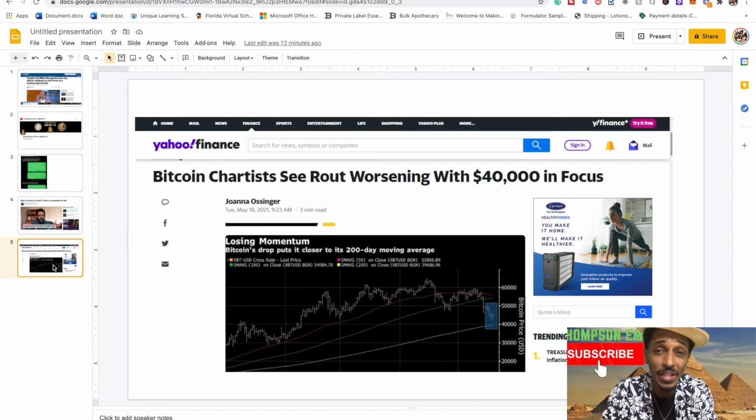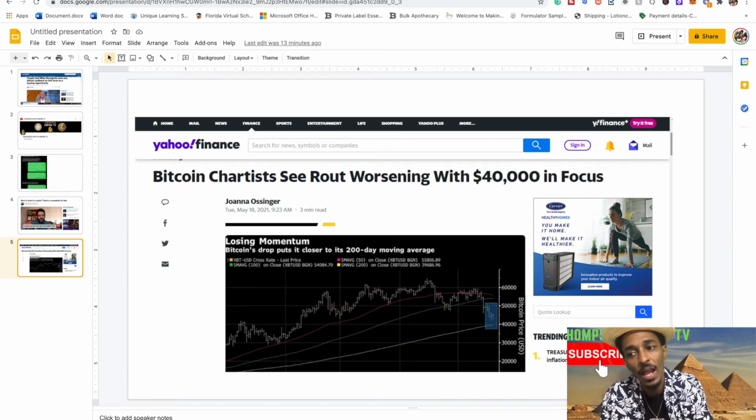So 40,000 at Bitcoin looks like we can go a little under 40. It looks like in the market, guys, we can go a little bit under right now. It could be a little rain coming up before we get to some sunshine. Or it could just go up from here, but you just got to be ready to move accordingly. So I'm looking forward to things dropping a little bit and buying. I want them to drop a little bit.